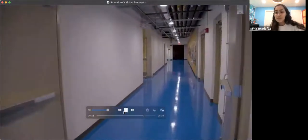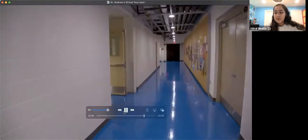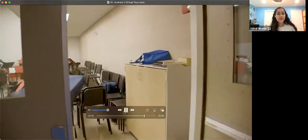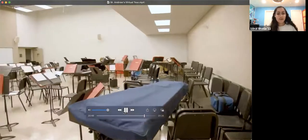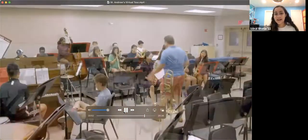And so the orchestral room, the instrumental room, was kind of just left as is. All the chairs are a little scrambled all over the place, and I apologize for that. But when we came back, they were still in the same position. And so this is just what it looks like right now. You can see everyone kind of just left their books there. We're like, yeah, we'll be back in 2.5 weeks. Turns out we show up in September.